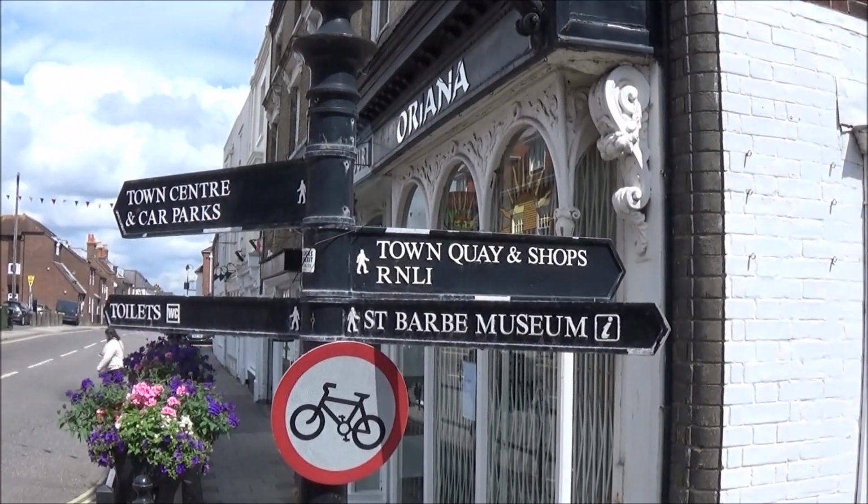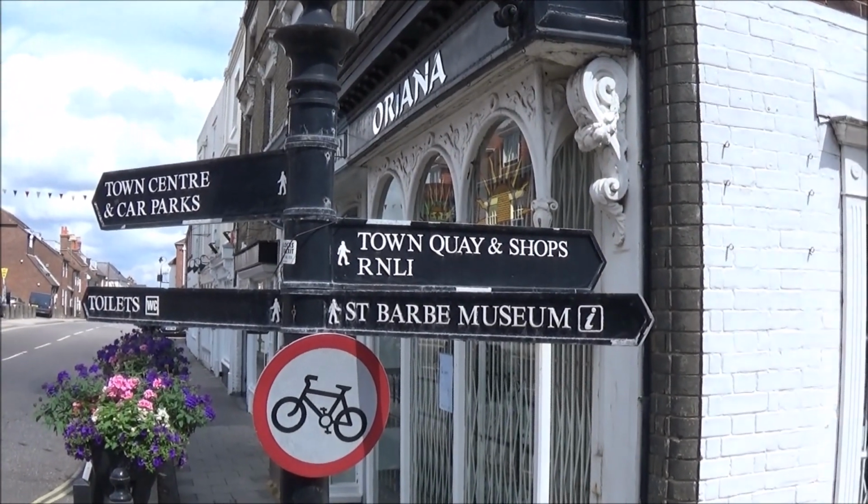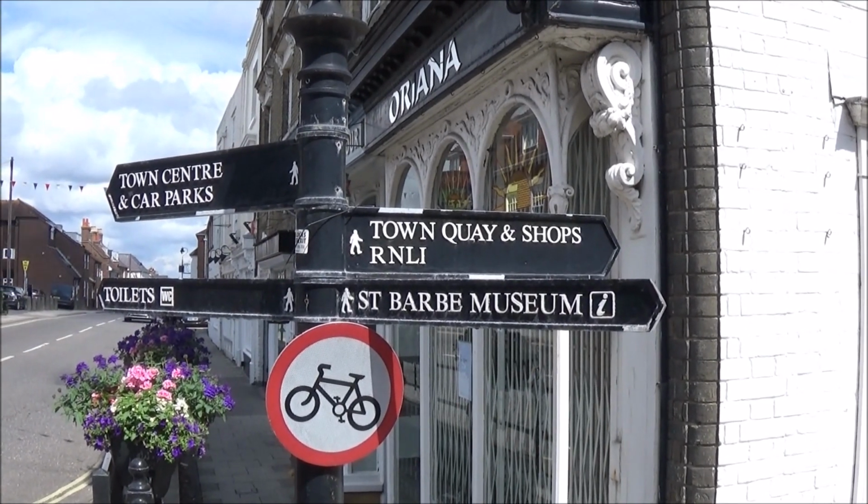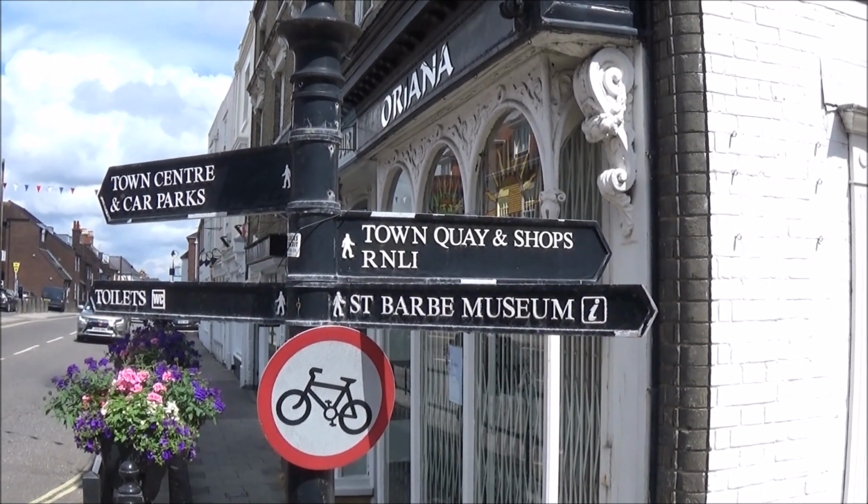Now St Barb was one of the chaps that grew rich from salt in Lymington and owned a lot of the salt pans.